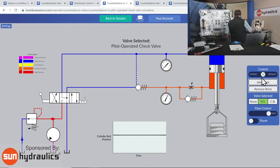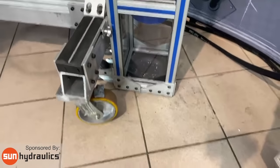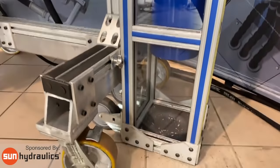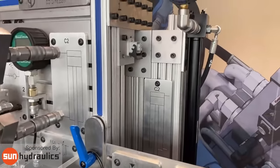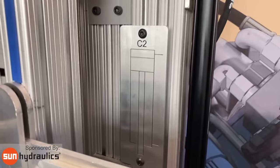We've got our load suspended. You're going to hear us speaking about load-induced pressures here. And so we've got our 100-pound steel brick lifted off the ground. It's being lifted by a cylinder that's behind our panel of counterbalance valves. But there it is. It's a rod down cylinder.